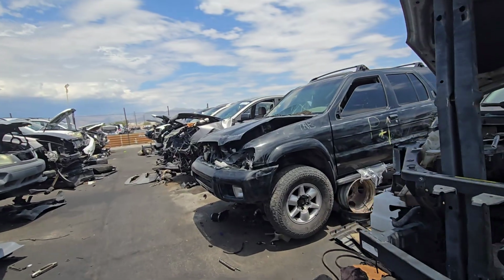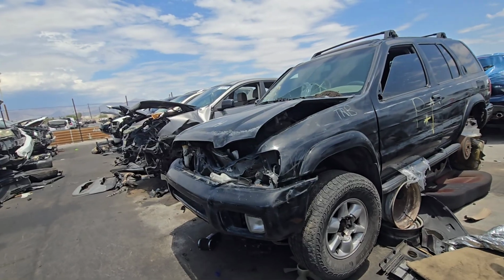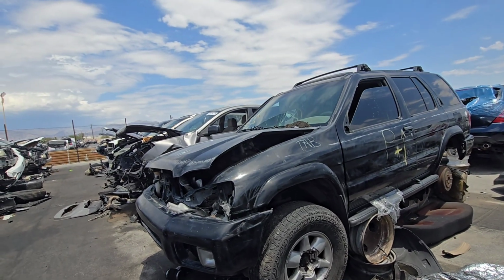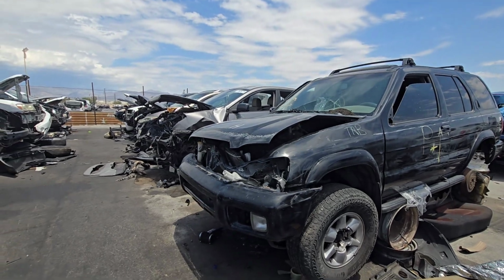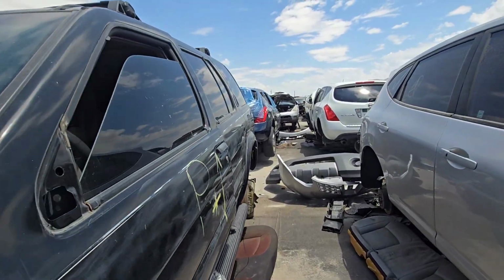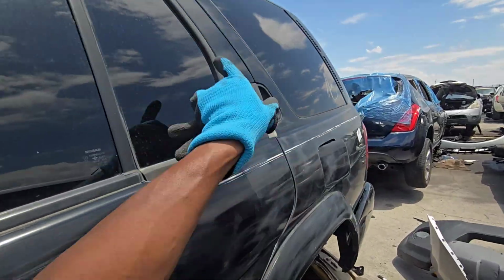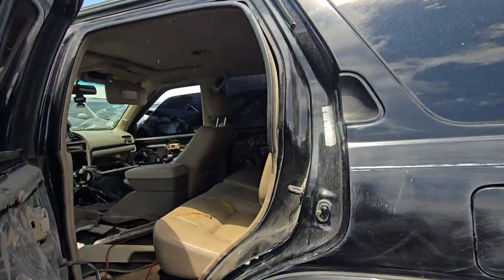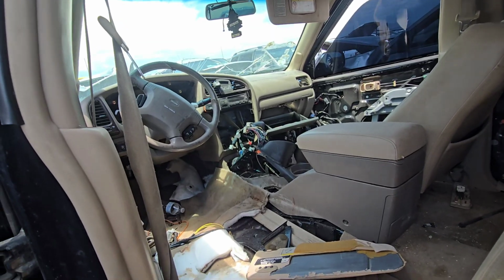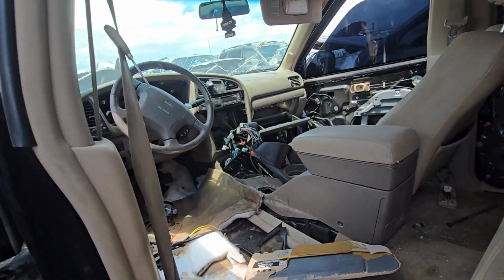Here's another R50. Let's see what year this one is. Oh, there's a VQ in there. So this is going to be 2001 to 2004. Let's have a look-see in this one. I don't really expect to find anything of interest in here, but let's take a gander. Yep. Pretty gone through.